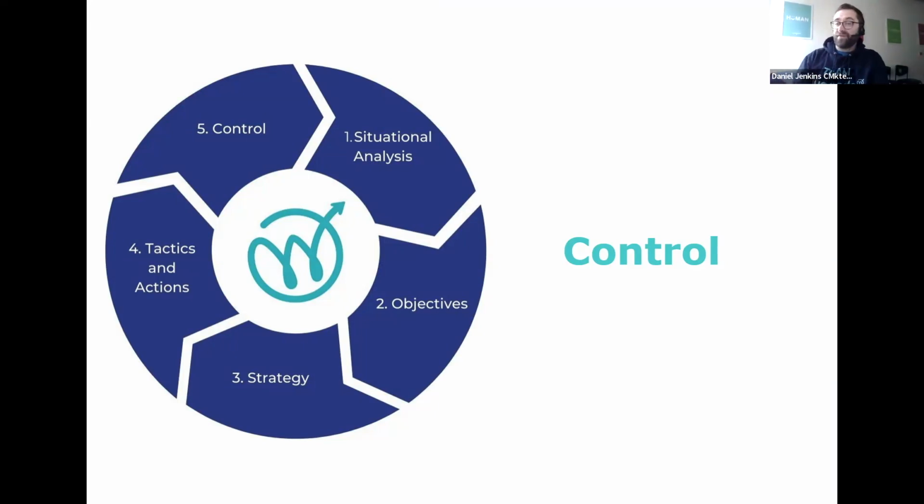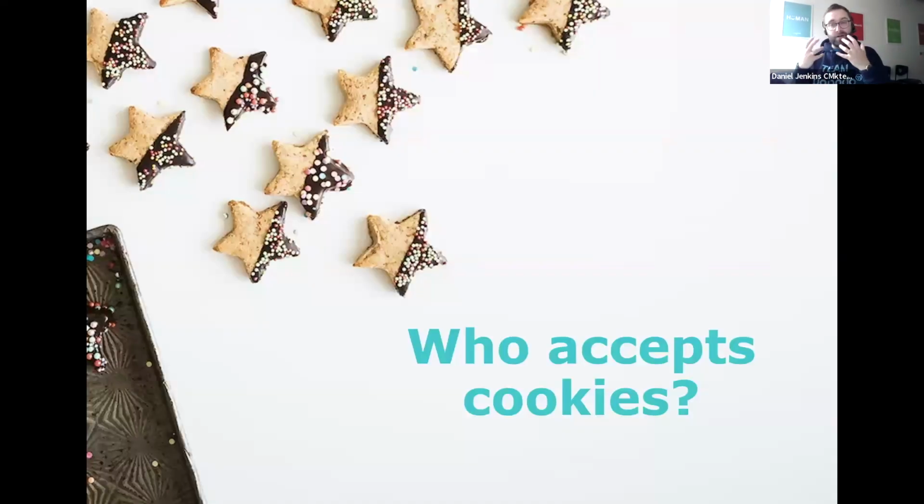And control is kind of a fancy word for how do we monitor and measure success? How do we identify what's working and what isn't? And I'm going to be frank, I'm going to be open with you. In the cyber and tech industry, it is a particularly challenging industry to quantify success. Full stop. It is. There are multiple reasons for that, but a really important thing to consider is where we are moving towards with data and cookies and third-party cookies.